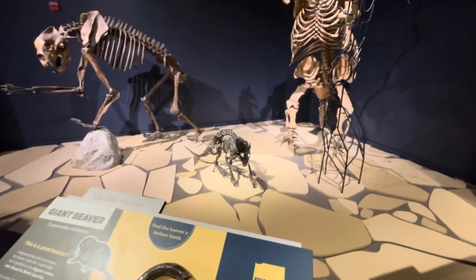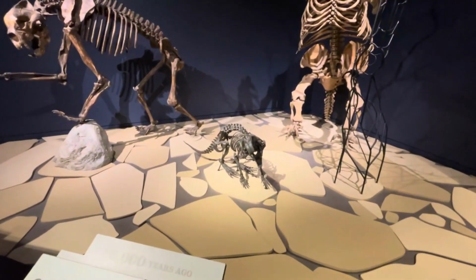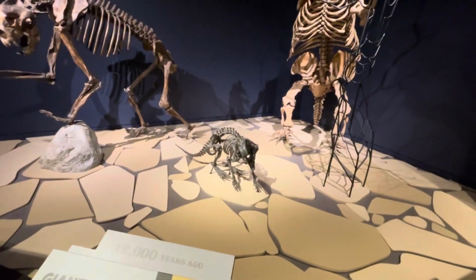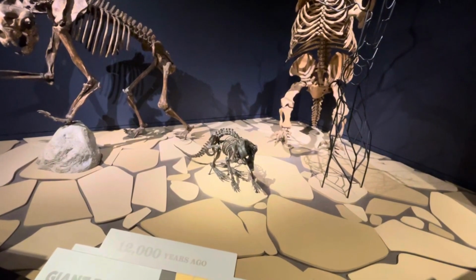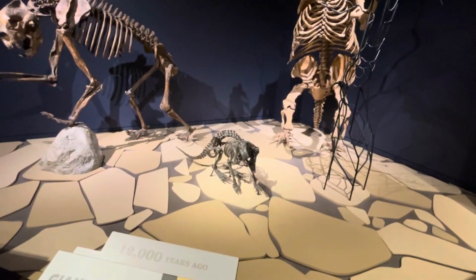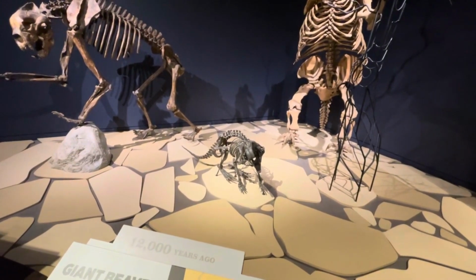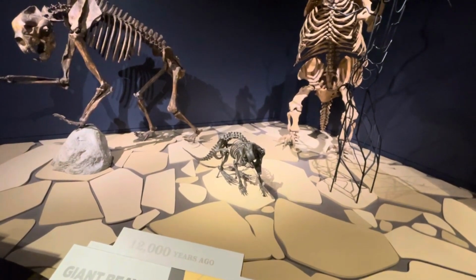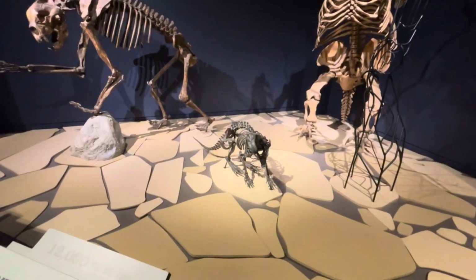So this giant beaver right here in front of us was actually found in the county we're from. So this is giant beaver compared to the sloth and the bear. This beaver looks like a lightweight, but it qualifies as the biggest rodent ever found in North America. Fully grown, it measured around 7 feet long and weighed more than 200 pounds, 4 times the weight of most modern beavers. So you got the beaver here.